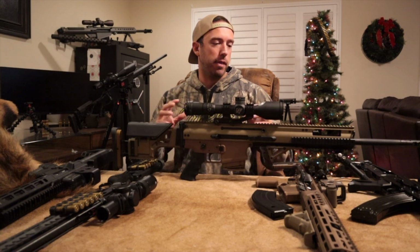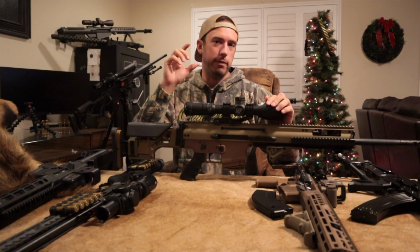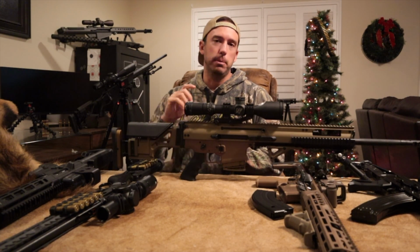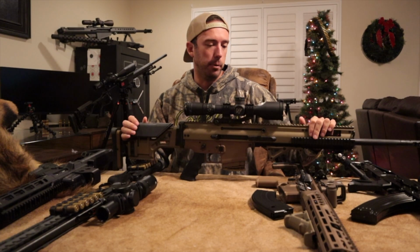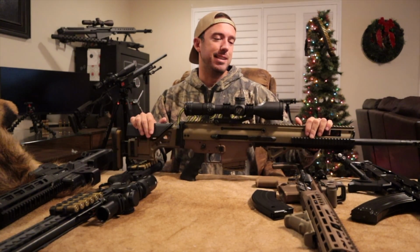In fact, I don't even think it's the rifle or the optics that I have a problem with shooting past 1,500 yards. It's the caliber. This SCAR 20S is chambered in .308, and that is a tough round to push out that far and to do it accurately. If this was in a 6.5 Creedmoor, sure, no problem. The reason why I went with a .308 versus a 6.5 Creedmoor is because this is a battle rifle.